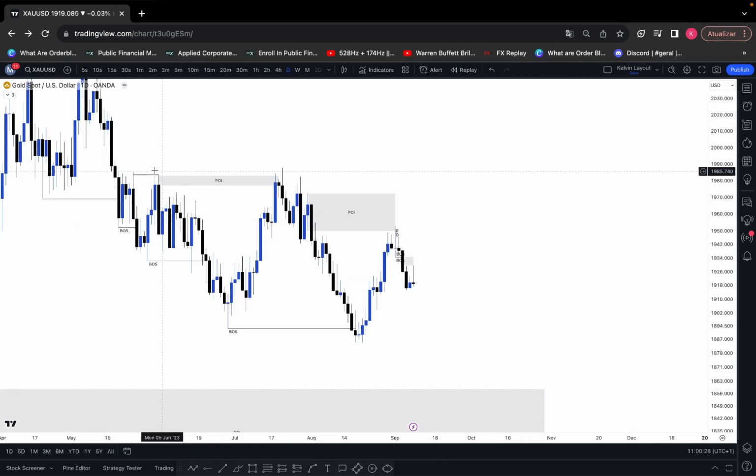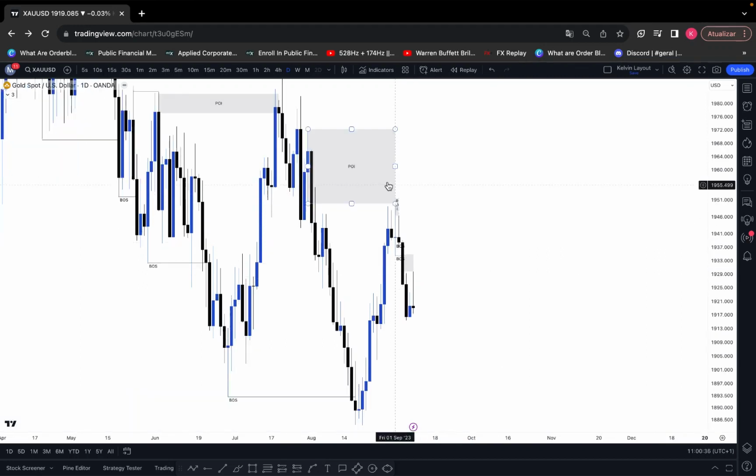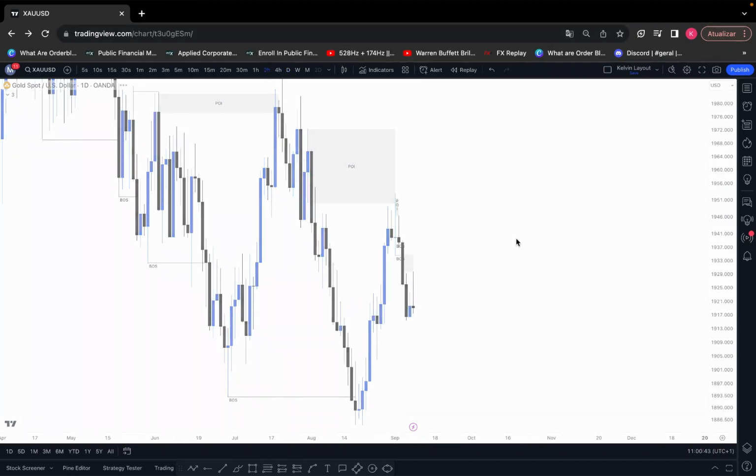We can clearly see we had a break, mitigation, and a second break. Price came into this extreme daily supply zone, way above 50%, which is the premium level. Now we're seeing price doing exactly what we wanted to see, pushing to the downside right here. So we drop down to, we can use the 2 hour time frame.